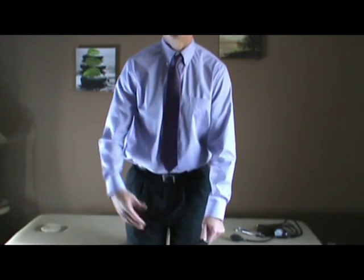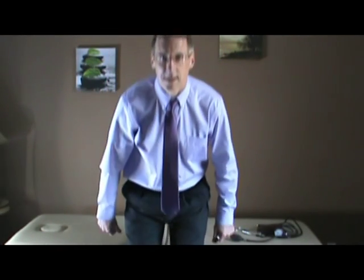Of course, if you are feeling this, what you want to do when you get up is sit on the edge of the bed for a while. And when you do stand up, make sure you stay close to the bed and stand there for a while before you go off and do your things to make sure the dizziness has cleared.